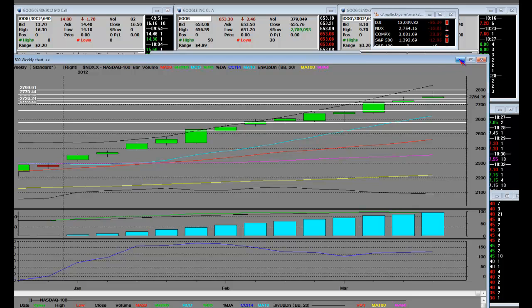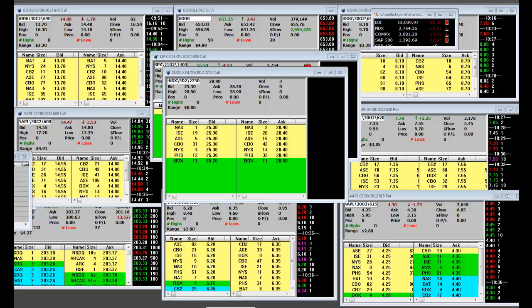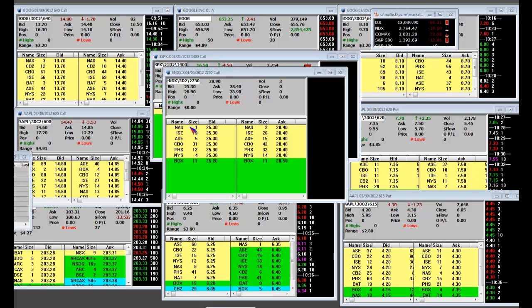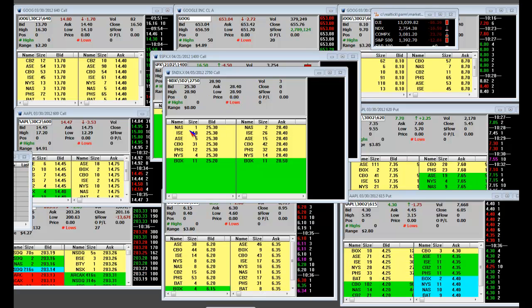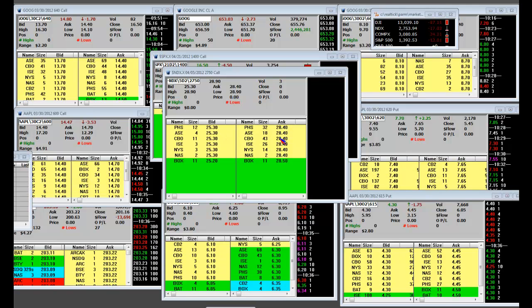So based on some of the analysis that we've been looking at, we are going to stick with the idea of that $6 markdown ratio in this weekly entry on a Nasdaq 100. People don't know how to get in here. They don't know how. It's 25.30 by 28.40. How do I buy it?